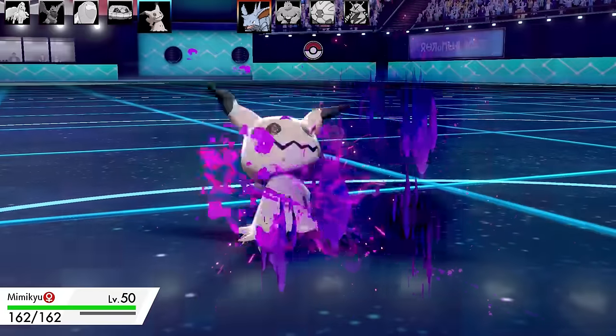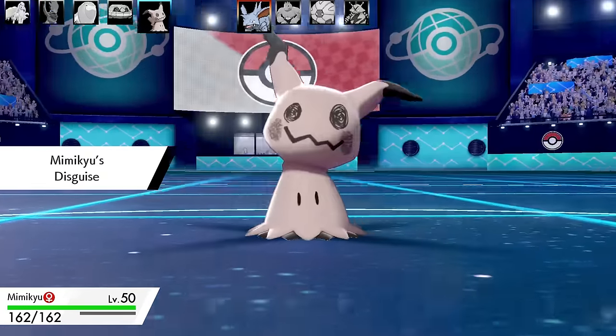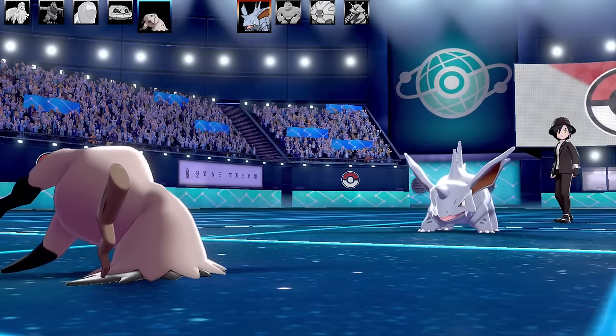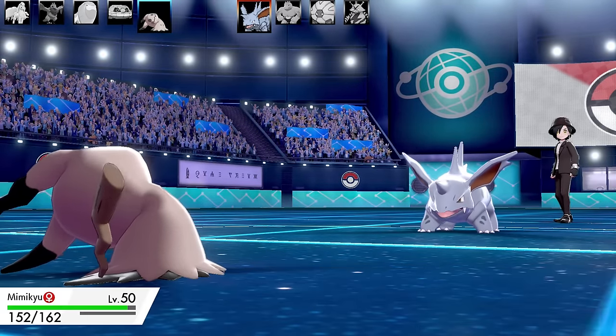Can this thing just miss one attack? That'd be really great. It's meant to have Hustle, not No Guard. So anyway, my Disguise is going to be busted, which is very unfortunate, and I'm going to take a little bit of damage there, right? Leftovers is almost going to heal me back to probably full health by the next turn. So hopefully I can get a miss here, right?